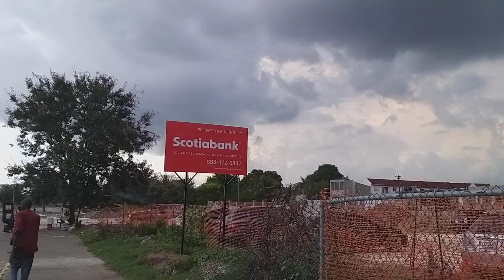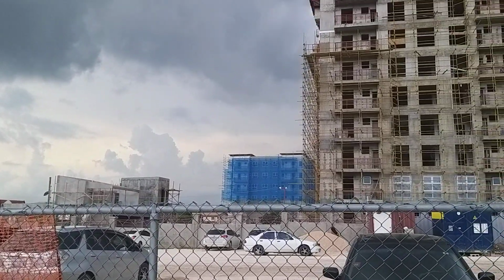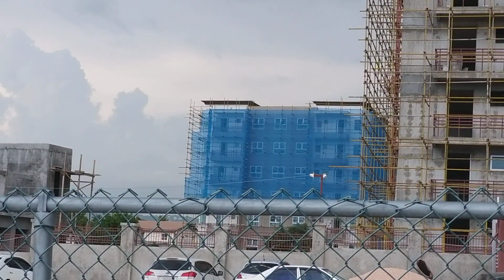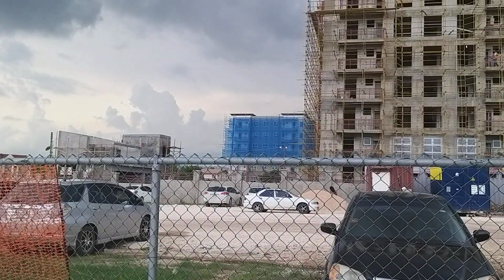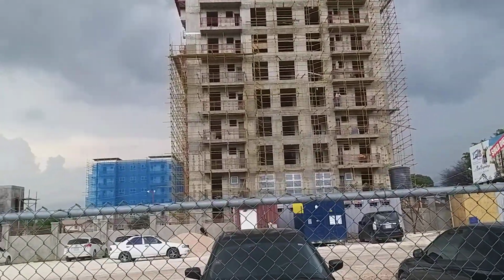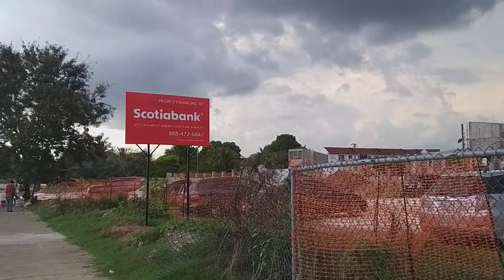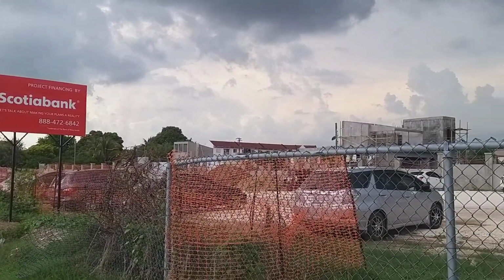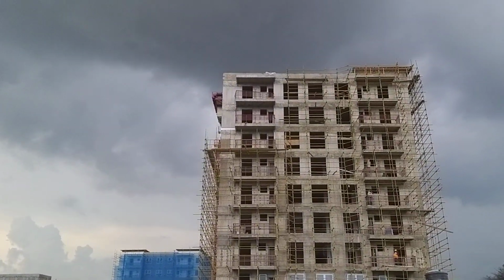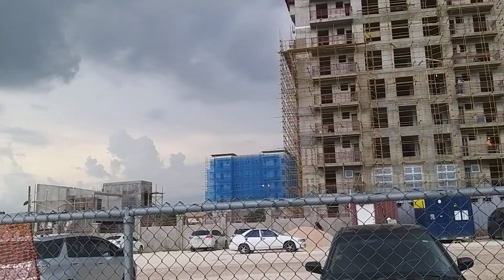Alright, so we see this project financed by Scotiabank. We see a lot of them getting financed by JMMB, some by Sagicor as well. So these banks are very smart. They know that they'll get a return on their investment. So once a developer can find an area and it makes sense, they know that they'll get back the money eventually. So it's a good business for the banks, real estate, apartment complex. And these high-rise apartments are getting very popular.